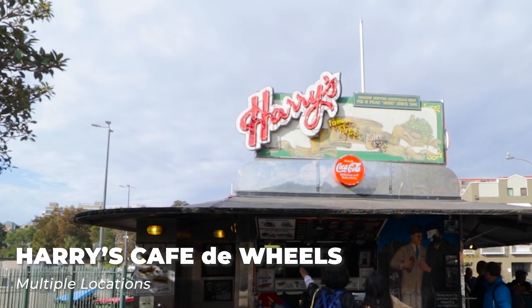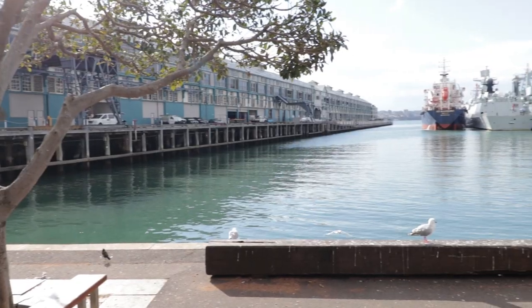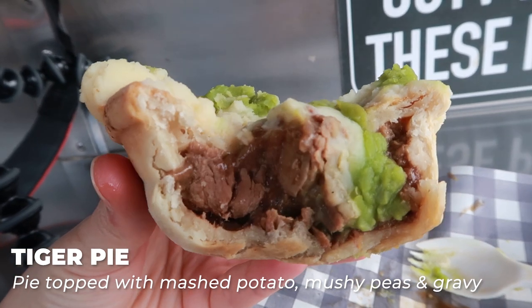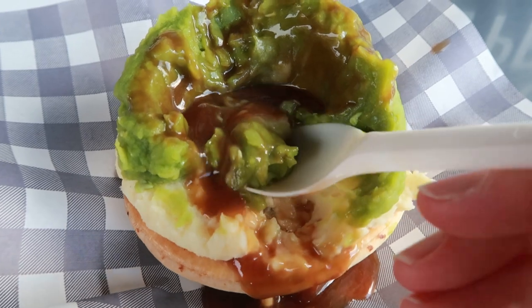And last but definitely not least, pies at Harry's Cafe de Wheels. Now, I featured this place in one of my previous episodes, but my go-to is their tiger pie. It's a pie with chunks of beef topped with mashed potatoes, mushy peas, and lots of gravy. Check it out if you've never tried it before.